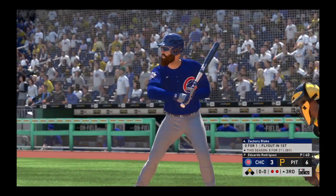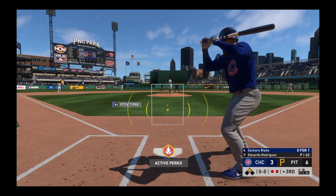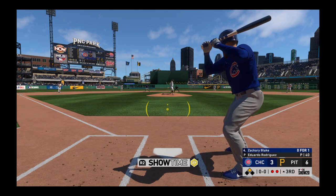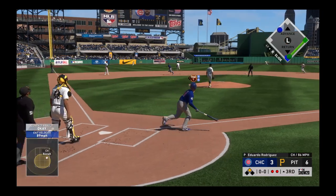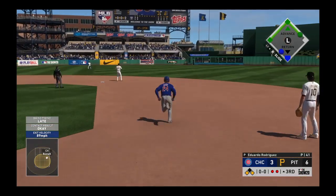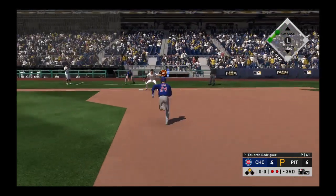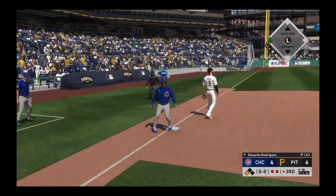Digging in now, Zachary Blake. Runner in scoring position with two gone. Zachary Blake. Come on. He's ready. Here's the first offering. This is hit high in the air out toward left center. Left fielder is on the move. He can't get there, so the inning will continue. The runner scores from second, and he's in there easily.